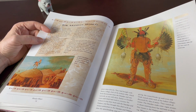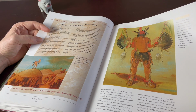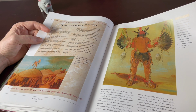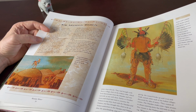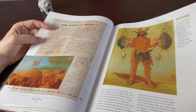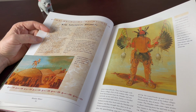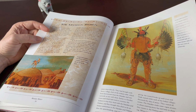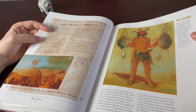And this one, George Catlin's painting of the Mandan medicine man, Old Bear, shows the leather leggings and moccasins that William Clark described as typical among Mandan men in 1804. According to Clark, though, most wore a breechcloth made of a folded blanket, while Old Bear here wears an animal skin.